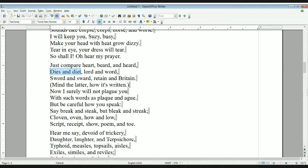So we have a whole extra syllable. The first word is one syllable, dies. And the second word is two, diet. So they're spelled the same, but again, they're pronounced differently. And what about the pronunciation in the second two words? What's the difference? Lord and word. First one is or, and second one is are, word. Exactly. So very different pronunciation, but the same spelling. Difficult. All right, let's move on to line number 3.